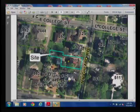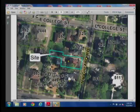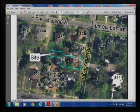This property is located in the downtown area of Murfreesboro, where the lots are a lot smaller than a typical subdivision lot. And a lot of the lots downtown have problems with building additions and adding detached structures because of the size. And actually, the zoning ordinance is not very user-friendly with downtown properties.